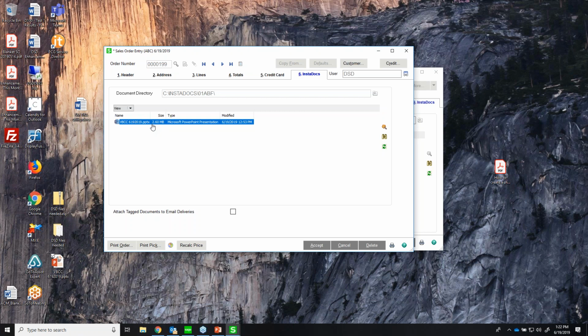One of the cool things that we do too, talking about some of those enhancements that we do alongside Paperless Office, and I'm not going to go through the whole printing process, but we do this attach tag documents to email deliveries. And we have this again in sales order entry and invoice data entry. So if you're sending a Paperless Office email already with the PDF from Paperless Office, you can select to also include these particular files along with your Paperless Office email.